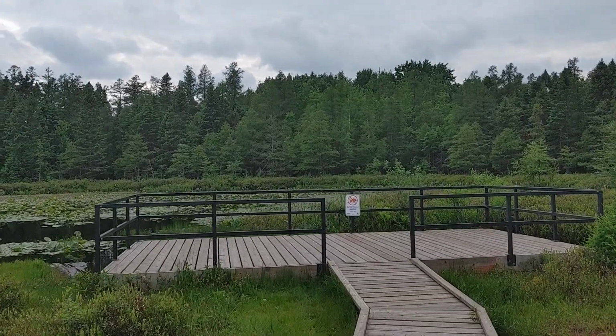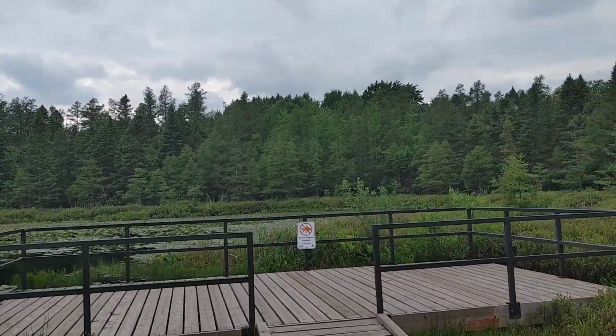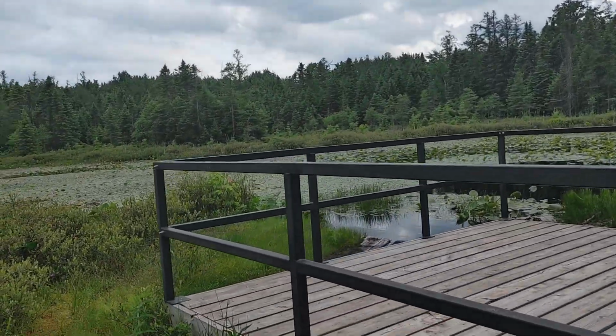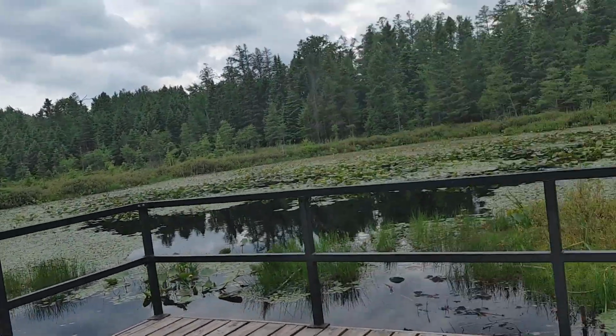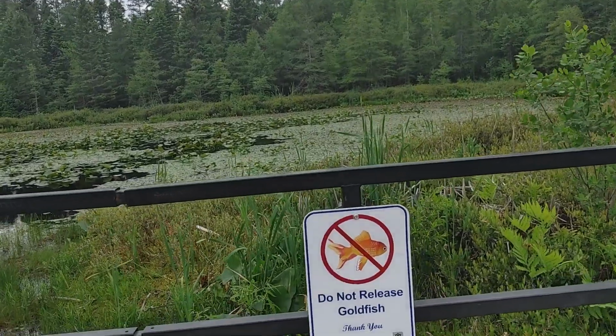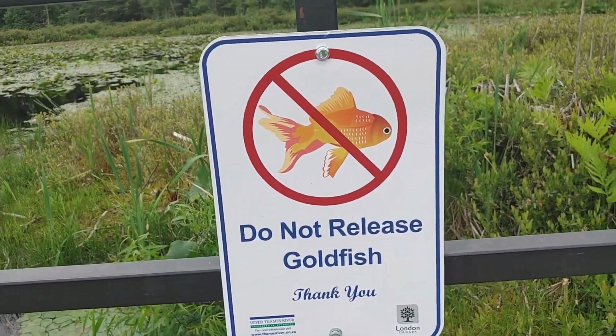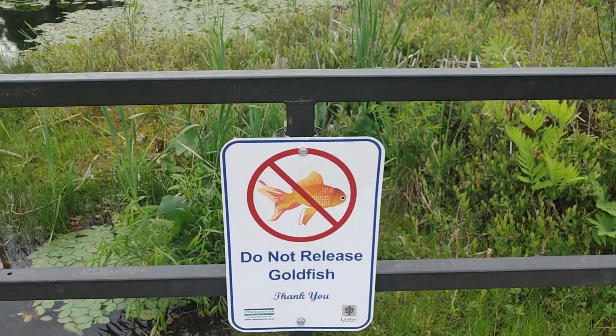I think those are water lilies. Trying to go into the ground, but it's soft. Do not release goldfish. Thank you. Okay, some people are putting some goldfish here.